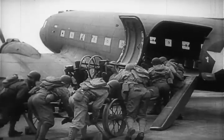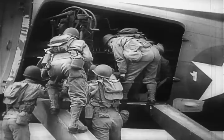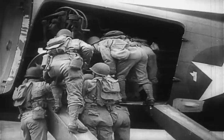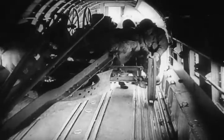Airborne aviation engineers, trained in anticipation of their probable use for building landing strips and rebuilding bombed airdromes in France. Troop carrier airplanes are converted in a matter of minutes into ambulance ships.